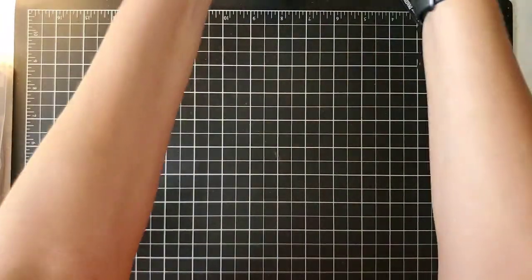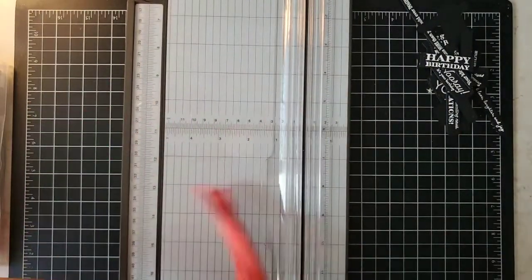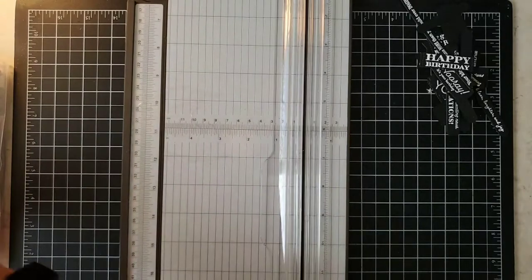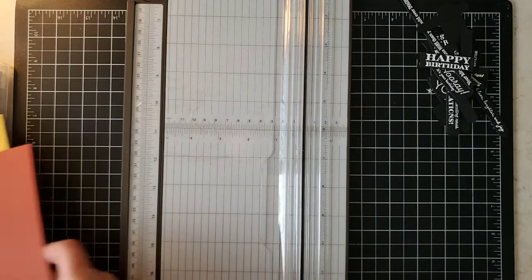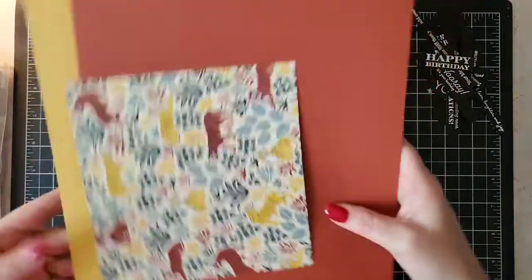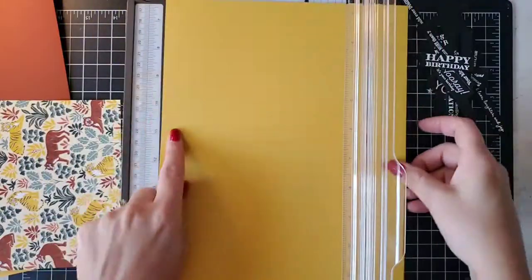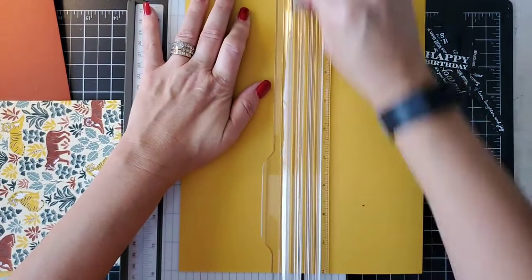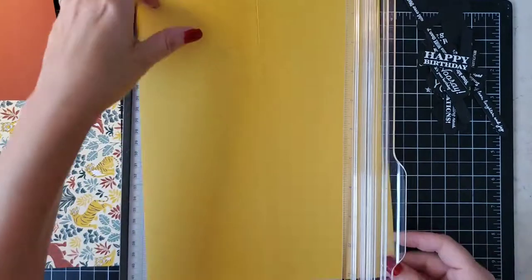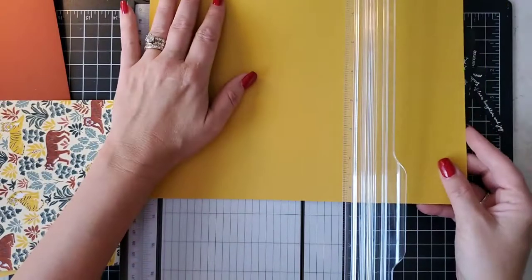So now we're going to do our one sheet wonder. Okay. So you need a paper cutter. And here's our papers that we're going to use, okay? So I'm going to start with the base of my cards. And I'm going to score and cut.